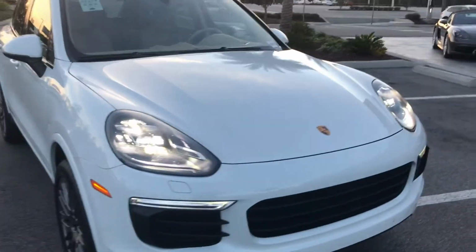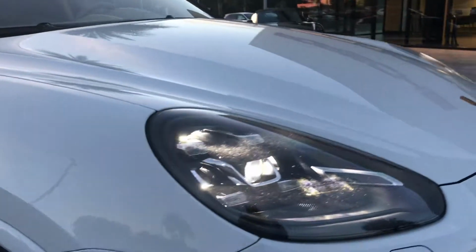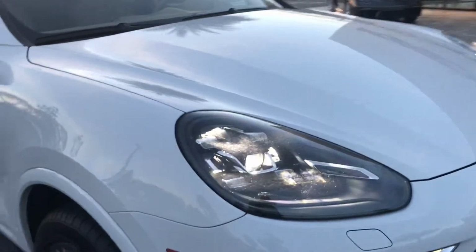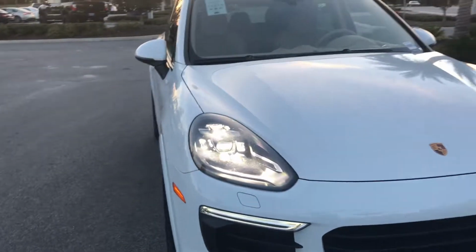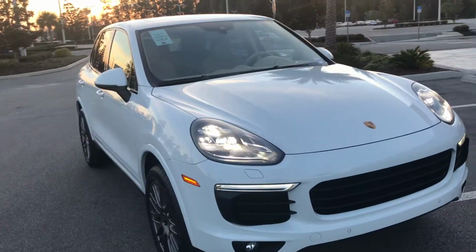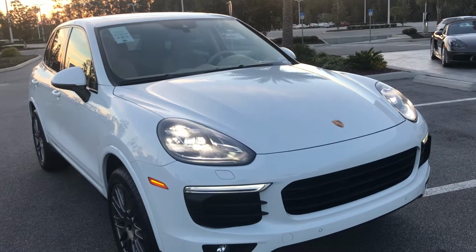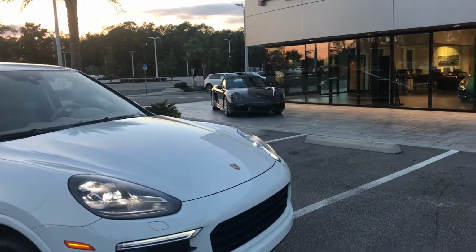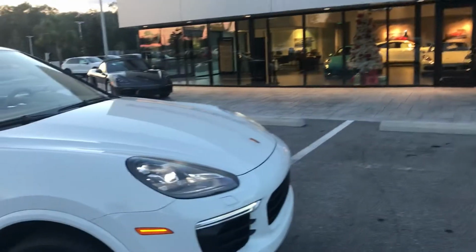This vehicle has quite a bit of nice equipment on it. As you can see up front, you got the 4-point LED daytime running lights, which give it a very distinct look. Now the upgraded headlights are the Porsche Dynamic Light System Plus, so that means that this actually has the LED headlight as well as high beam assist, so you can set your high beams to turn on, and when someone's coming towards you, they'll turn off on their own.